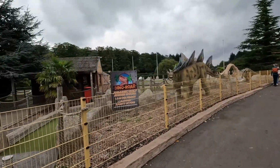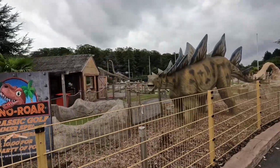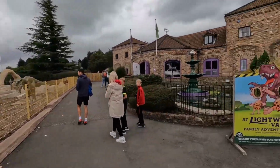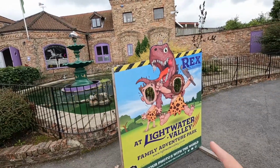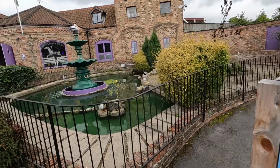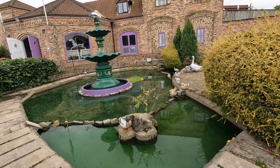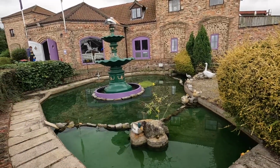And like I say, it stretches all the way down here. So it's a pretty sizable area, this. The old Diplodocus, old long neck over the back there as well. And you've got some good photo opportunities here as well. Rex at Lightwater Valley. Rex the Vallesaurus, the new mascot for this year. It's all really nice. This looks nice as well. Water's a little bit green, but nice photo opportunities. It is a really nice looking park, this.